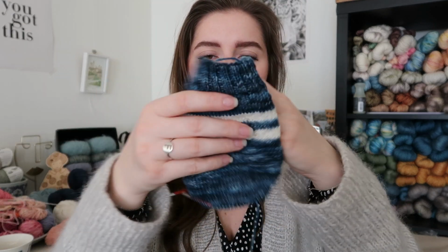I started a new pair of socks because I finished the last pair and I like to have some socks on the needles. I started these maybe the day before yesterday, I'm not 100% sure. I've worked on it I think twice. These are pretty simple vanilla socks. Let me show you, not where the join is, because that looks a little ugly, but they are socks, I don't really care.